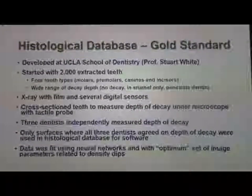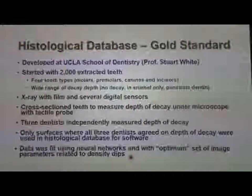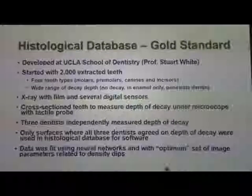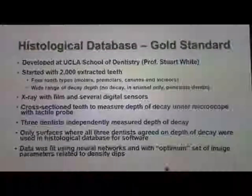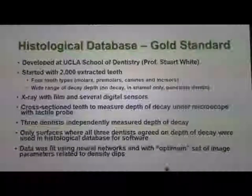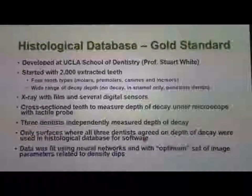Anyway, then we analyzed the density dips from all the radiographs, and then we did a fit with this database using an optimum set of parameters, which are all related to the characteristics of the density dips. You'd be surprised how many there are. It is the width, the depth, and alignment, generally speaking. And that's a bit of a trade secret at Carestream, so I'm not going to tell you which 6 parameters we ended up using. But it was very important because a number of different sets of parameters didn't work. Okay, so it wasn't a simple choice.